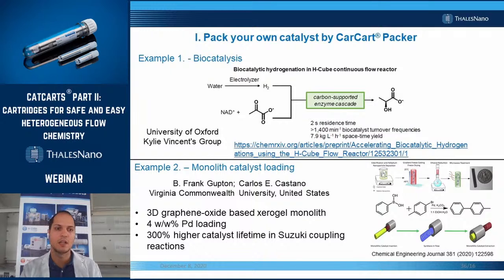For example, Kylie Vincent and co-workers from University of Oxford recently published about carbon-supported enzyme-packed cartridges for continuous flow biocatalytic applications. Frank Upton and co-workers from Virginia developed an interesting three-dimensional graphene oxide-based aerogel monolith catalyst and tested it in Suzuki coupling reactions using CatCarts. The as-prepared catalysts show 300% higher lifetime.